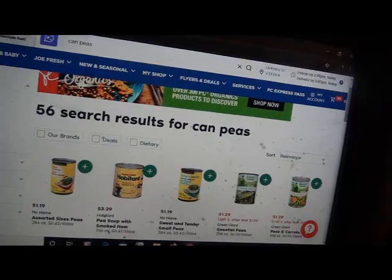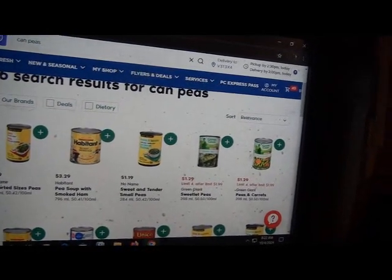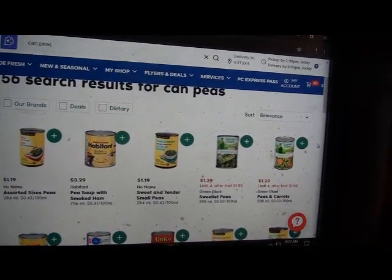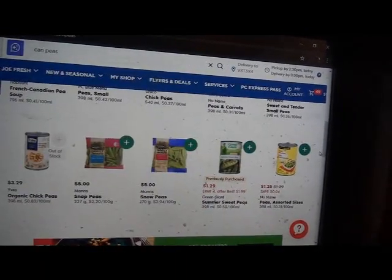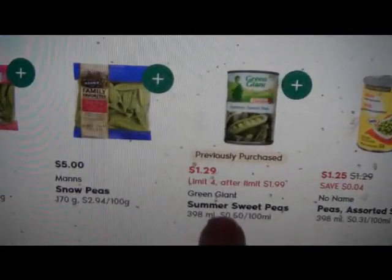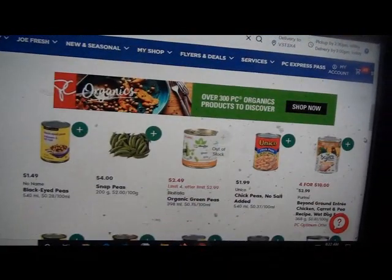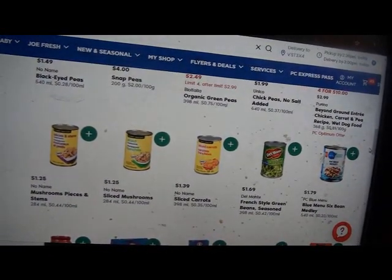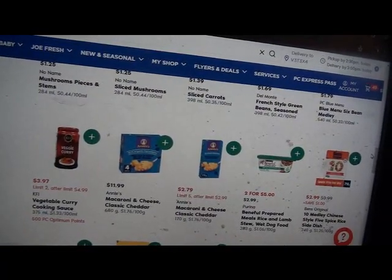Because I ordered yesterday, right? So, limit of 4 peas and carrots. No, sweet peas. Let's just get regular Green Giant peas. Let's see. Summer sweet peas. See? Previously purchased. I just purchased that yesterday. And I'm already getting a headache. I've been getting a headache every day for the last 4 or 5 days. I haven't started my day yet.